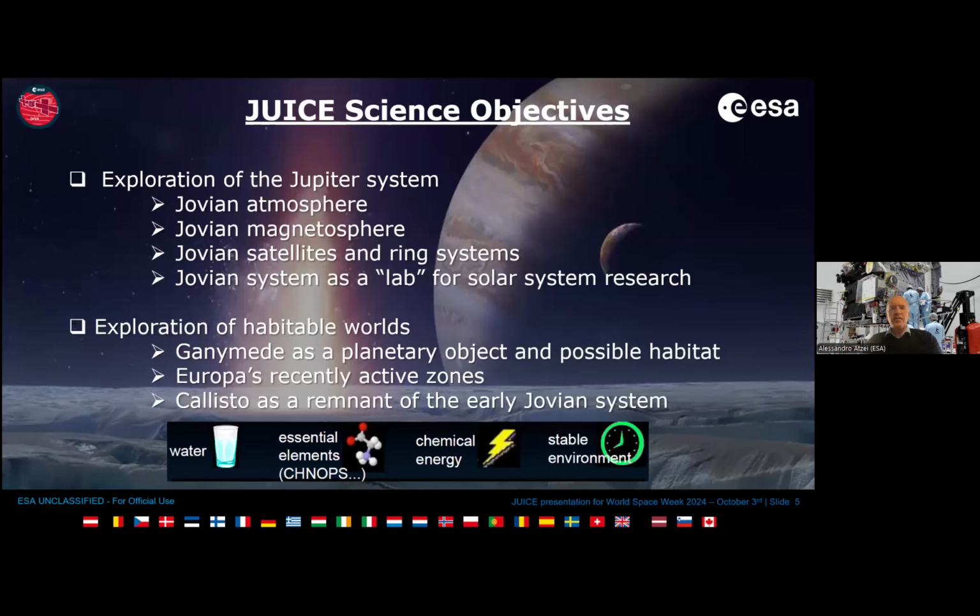So what are the science objectives for JUICE? So you could say twofold. One is the exploration of the Jovian system, so the atmosphere, the magnetosphere, also understand all the moons and the ring system, because there is a ring system, even if less pronounced than from Saturn.